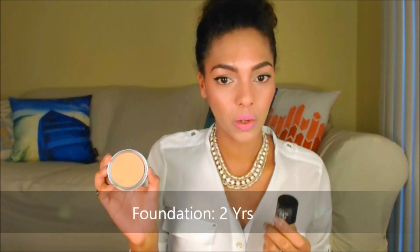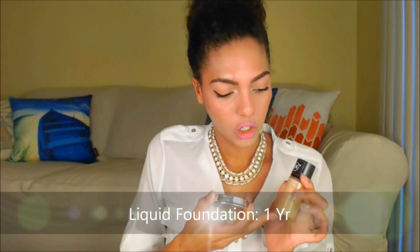As for foundation, powders will last you up to 2 years. Liquid foundation will only last you about a year, so make sure that you don't go over. Lipstick will last you 1 to 2 years. Again, make sure that you clean them regularly. Lip gloss will last you 1 year.